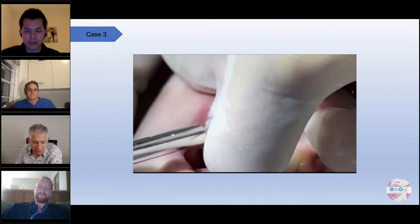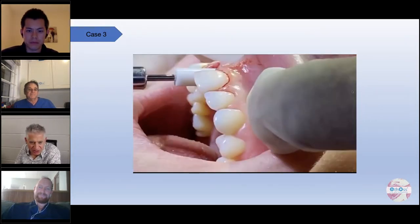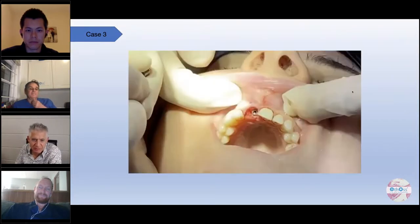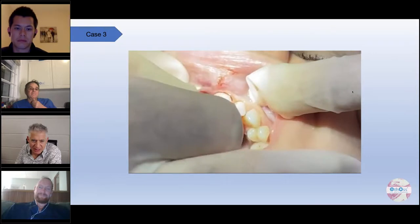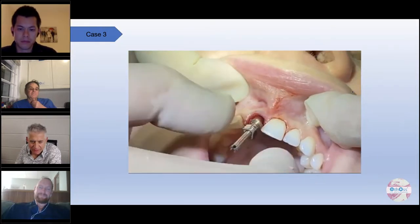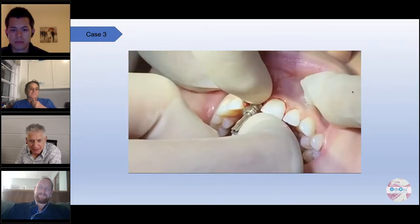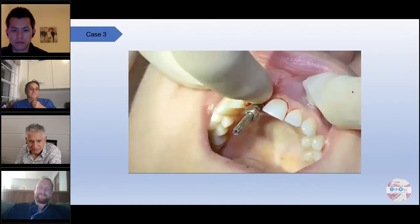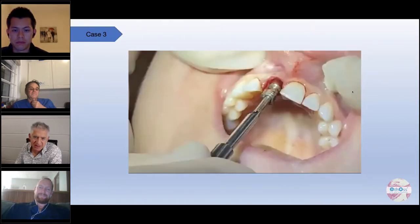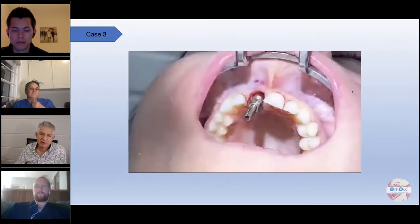We want to choose the appropriate dimension of zirconia. In other words, as wide as possible with as little unsupported porcelain. We take an impression here with an open tray impression coping because we want to load this immediately. You see how the access hole now is on the lingual, on the cingulum of the tooth.